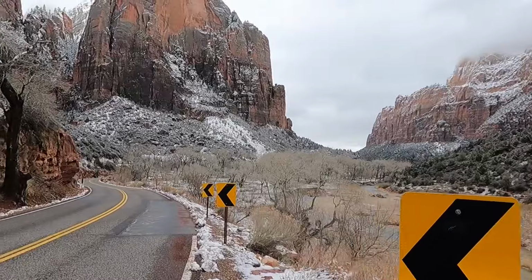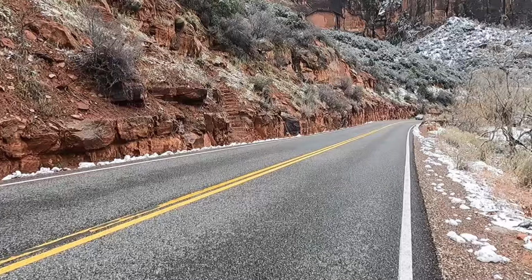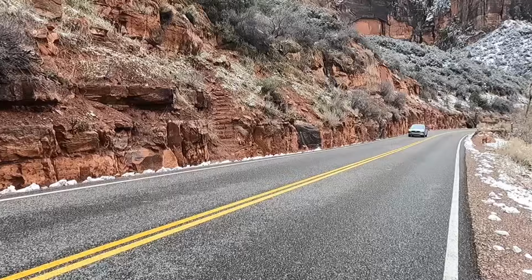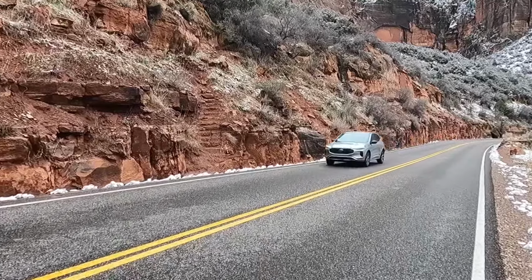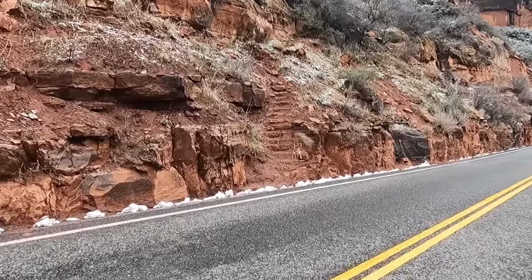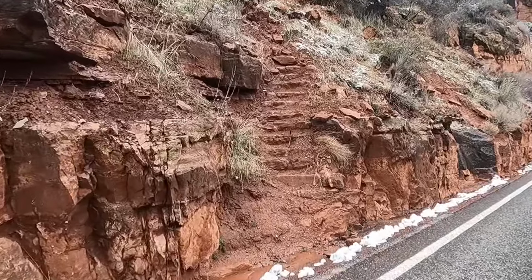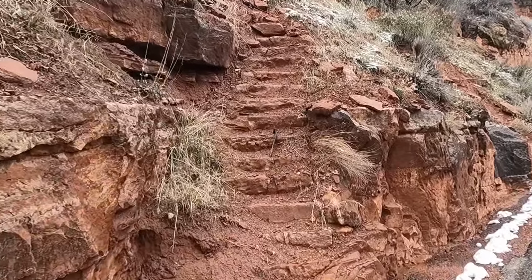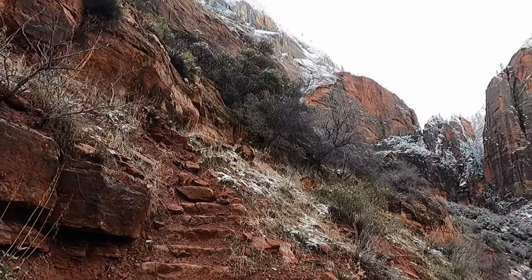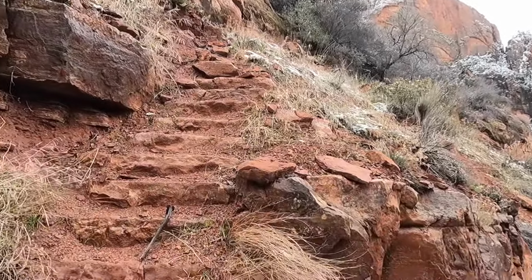Let's walk down here. Hopefully I don't get run over. All right. See, they're kind of hard to see. They're definitely man-made steps. But there's no trailhead or no designated trail here. And it just kind of goes nowhere. But looks like you can sneak in right along that edge. Let's see what we find.